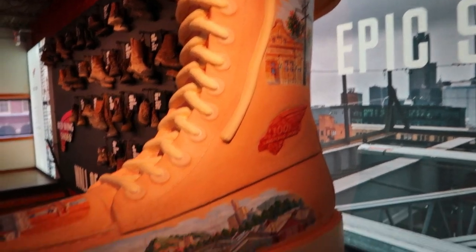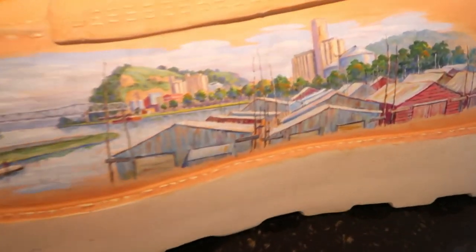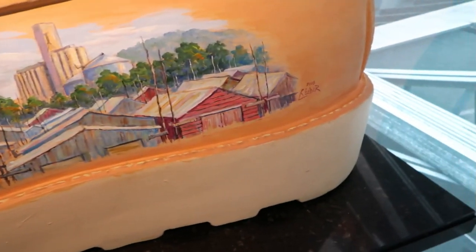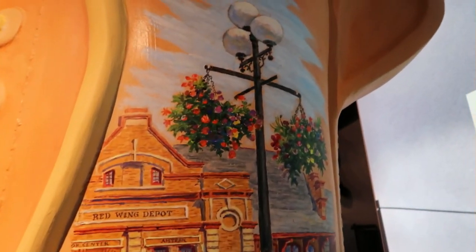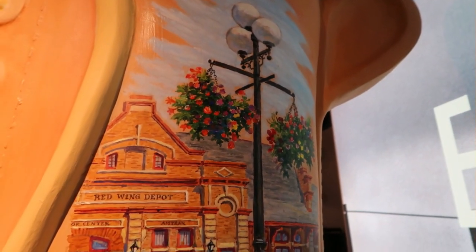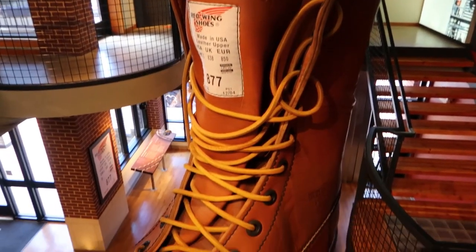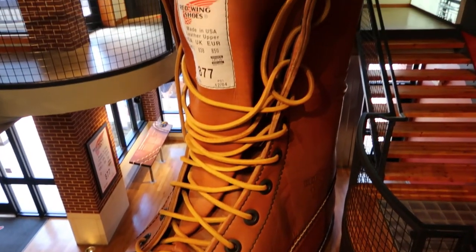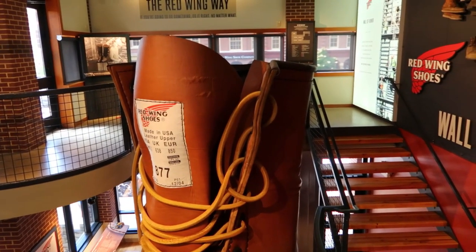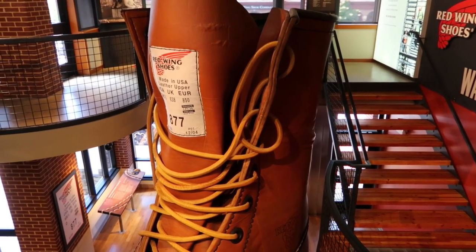Oh, I'm always a sucker for a good mural, and look at this one. It's got a mural of the entire Red Wing area. The Red Wing Depot right here. And these flowers, which still hang on the street lamps, they do really smell good too. What a cool mural. And so as we take one more look at the world's largest boot, look at that, my gosh. This has been a fun museum to tour through, and now it's time to see if there's anything else going on down here in Red Wing.